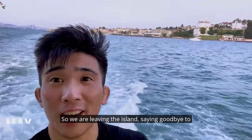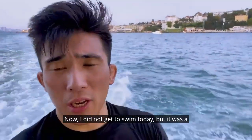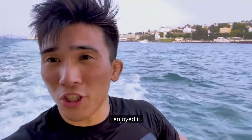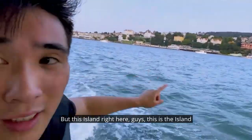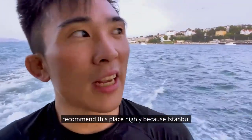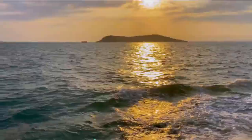So we are leaving the island, saying goodbye to the island now. I did not get to swim today, but it was a pretty good day. And I want to say thank you to Mensur for bringing me here. This was really nice. I very much enjoyed it and I want to be back next time. But this island right here, guys, this is the island you can all come to if you come visit Istanbul. I recommend this place highly because Istanbul is like any other big city. It gets really tiring, lots of noise, lots of stuff.